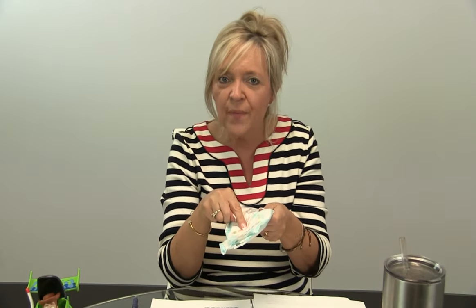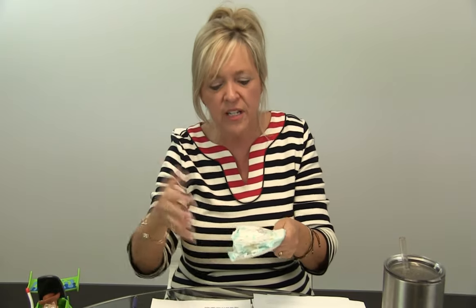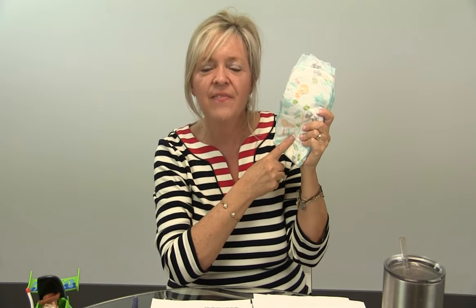As he's holding it, you're telling him, "You hold the diaper," and then you are talking about it as he's holding it, as you're getting ready to change the dirty diaper for the clean diaper. You're still talking about that clean diaper, you're still pointing, and then you say, "Oh, now we're ready, you give me the diaper."